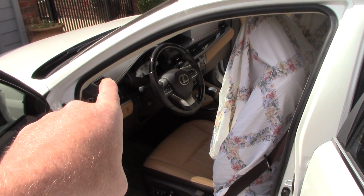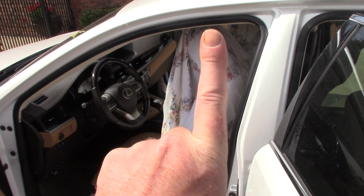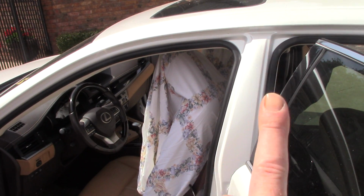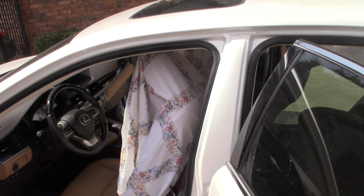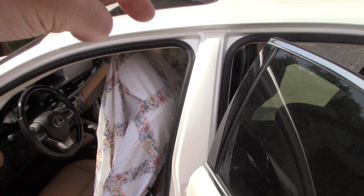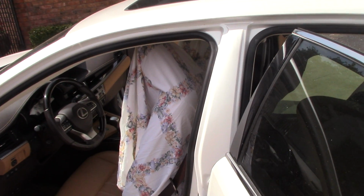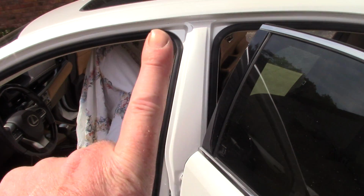I do the headliner first. I evaluate the headliner. Does it need to be cleaned? If it needs to be cleaned, I clean it. That kind of makes sense, right? We got a thing called gravity. If you're spraying chemicals, you don't want to be dripping back down on you and the surface that you've already cleaned down below. So I do the headliner first.